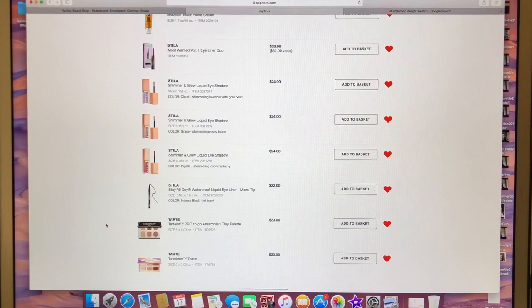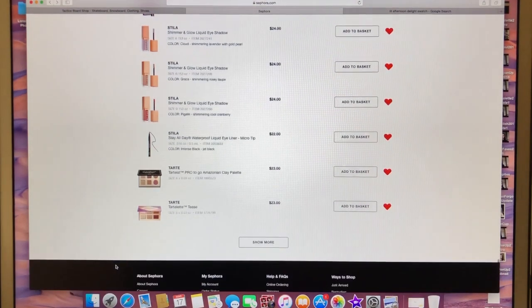These next two items are on here for my daughter. They are both from Tarte. There's the Tarteist Protego Amazonian Clay palette for $23 and also the Tarte Tartlet Tease palette. If you've tried either one of those two little deluxe mini sized palettes, let me know which one you prefer or if you've swatched them out. I was thinking about getting her one of those during the sale.